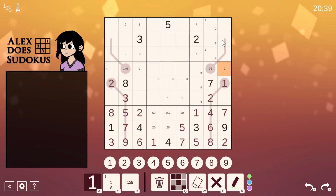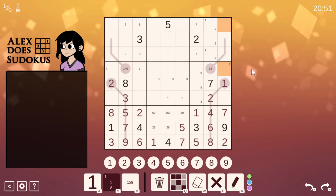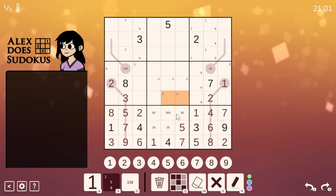So 3 can't go in there. 3 can't go in this cell either, actually. So 3s can only go in these 2 cells. Also, make that corner marking. These should be corner markings as well. Corner markings seem to have switched to center marking mode at some point. Okay, so these are 3s.